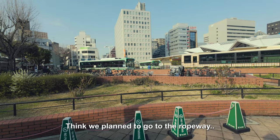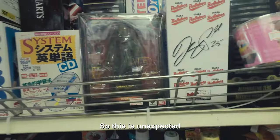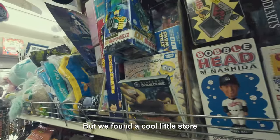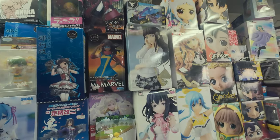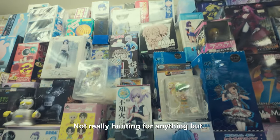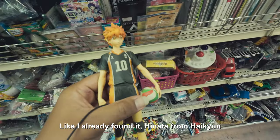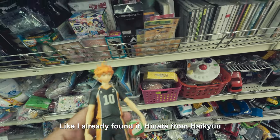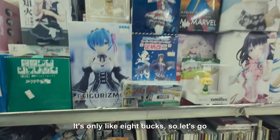We plan to go to the Ropeway, so we're gonna find our way there. All right, let's go. So this is unexpected. Kind of cool little stuff. Yeah, not really hunting for anything, but just looking. Might see something I like. Like, I already found it. Minato from Haiku. It's only like $8. So let's go.